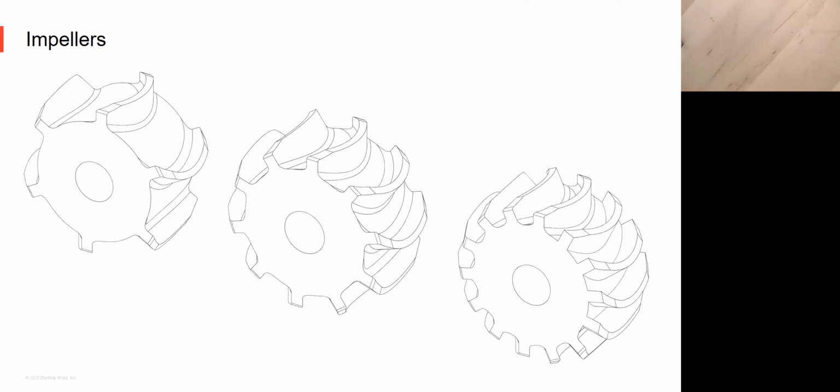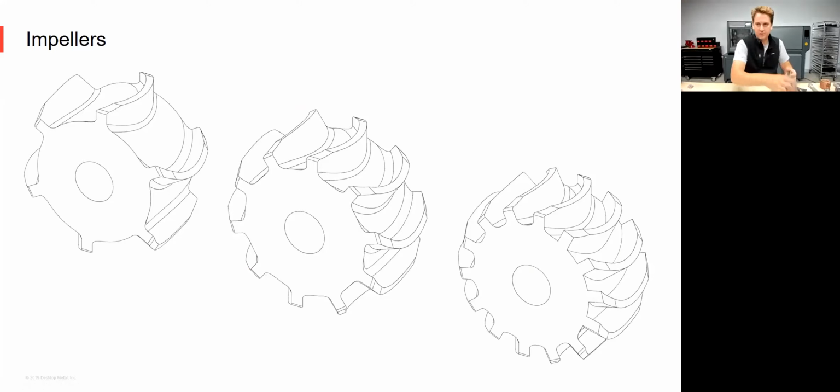Design studies. For example, on impellers, lots of different impeller types. If you want to try different shapes, different sizes, different numbers of vanes, it's very beneficial to be able to very quickly print different iterations. These parts would be very expensive to machine, and then we can test out our component to see how it performs under high pressures in the pumping environments that the impeller is actually going to live in.